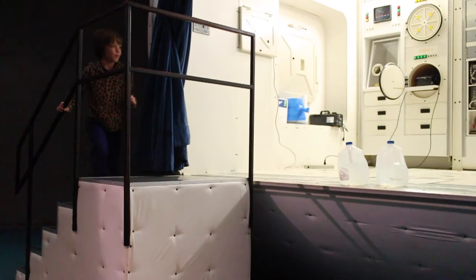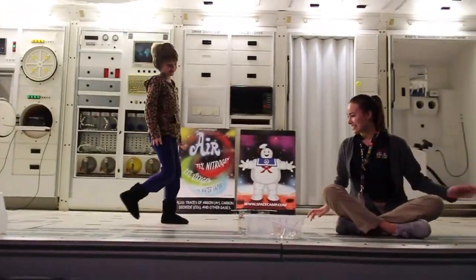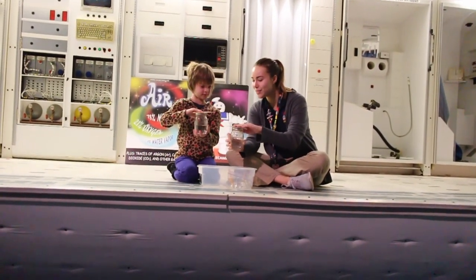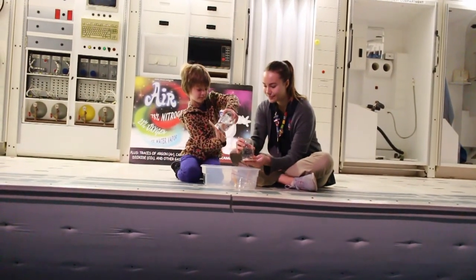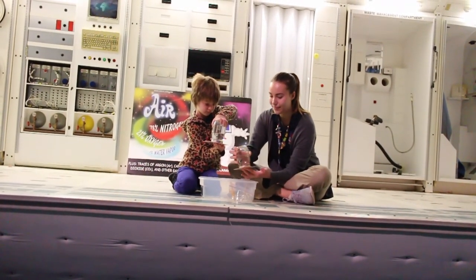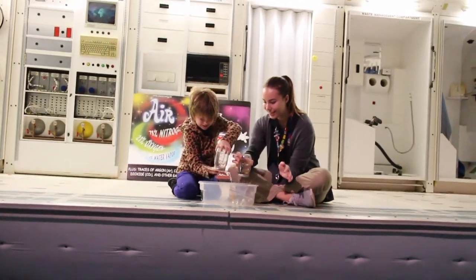Don't worry, you guys will all be involved in the magic of science. All right, okay. So all you have to do is do what I do. Are you ready? Okay, so put lots of pressure on that card. And pull. Perfect. All right, make sure you're holding it over this jug or this little container. Just let go of that card really slowly.